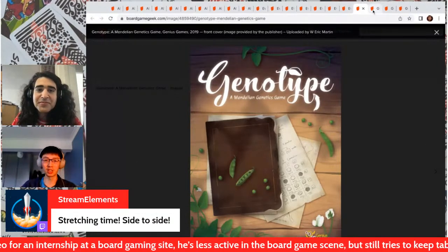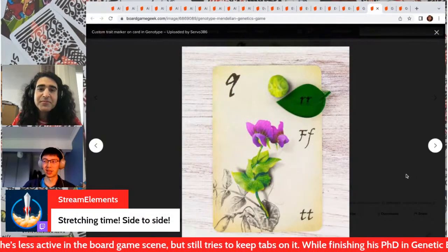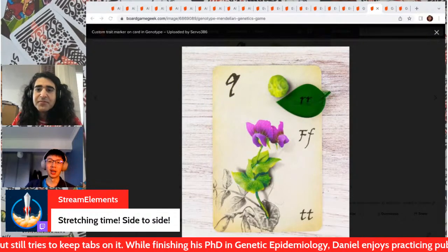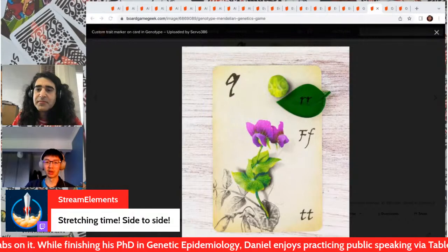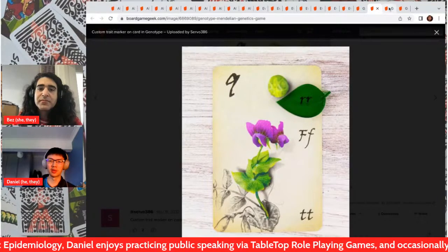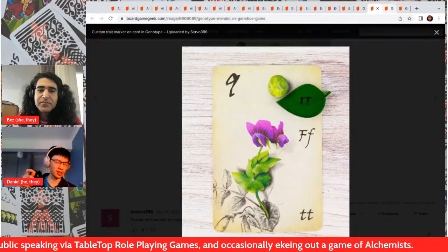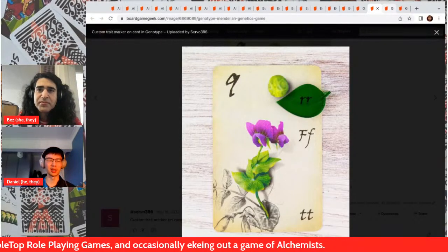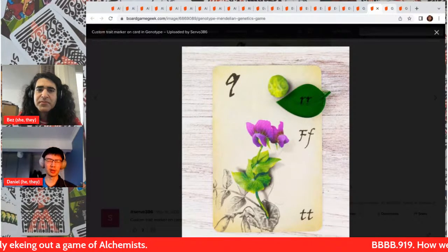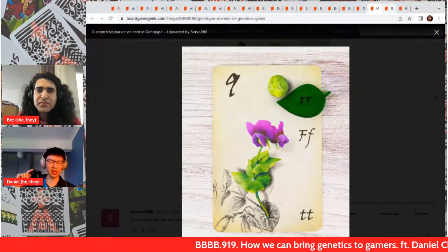It's meant to take the history of the first geneticist, Mendel, who did crossbreeding experiments with peas, and turn that into a whole board game experience. In 5 turns, you've got to grow plants and try to identify which genes exist in which plants.